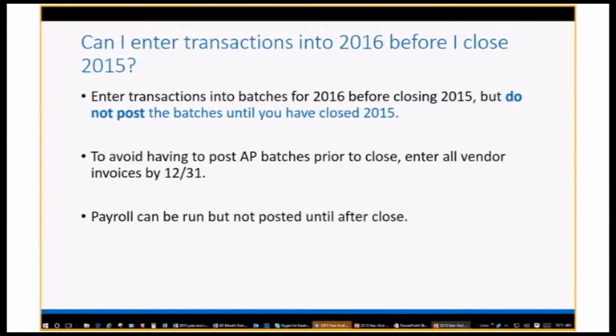Now, there is one question I get frequently, which is for AP. So let's say you have an invoice that comes in on December 26th. And you're in the middle of close, so everybody's on vacation because it's the holidays, et cetera. You come in on January 2nd, and all of a sudden you're like, oh no, I didn't enter that invoice, and I need to pay that vendor. So you'll go in and you want to enter that transaction. But if you enter that vendor invoice, in order to pay them, you actually have to post it. So it kind of messes people up that way.